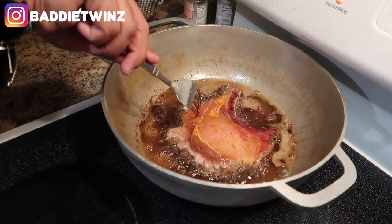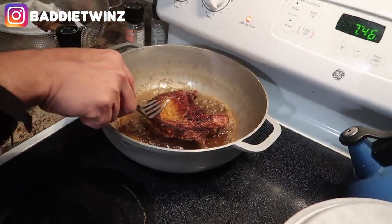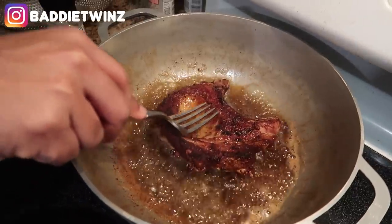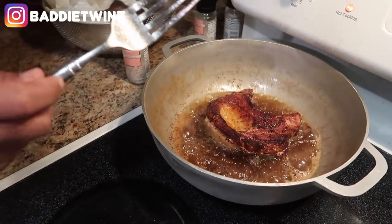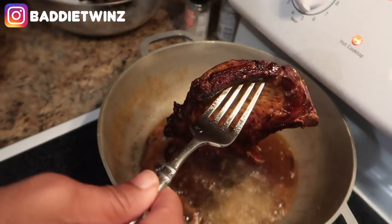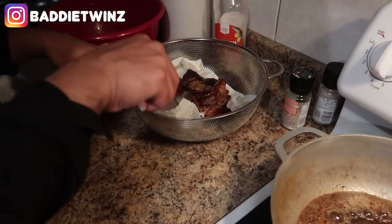Time to turn our second piece of pork chop to the other side. Well, let me step back. Allow that to fry for another 5 minutes. And then we're gonna be done with the pork chop. Okay, guys, so our second and final pork chop is done. We're gonna take it out. Yay! Almost time to eat.